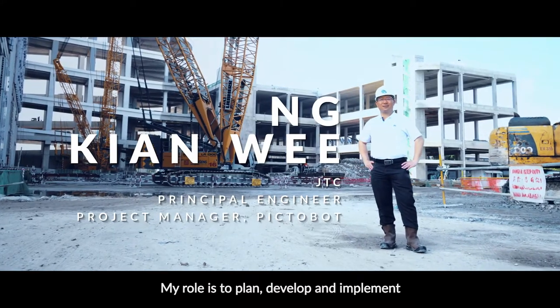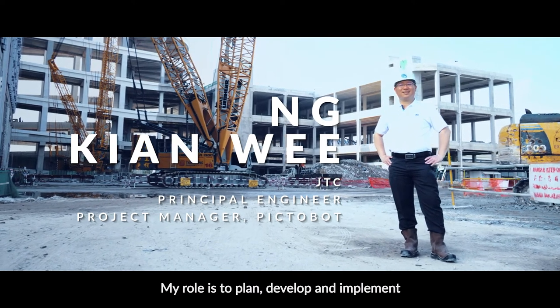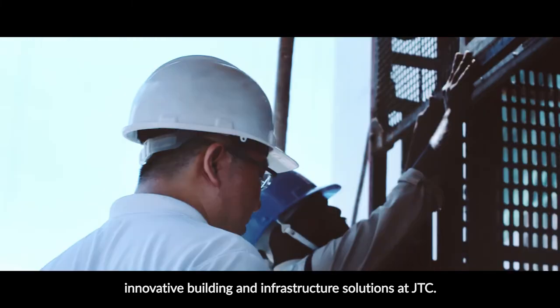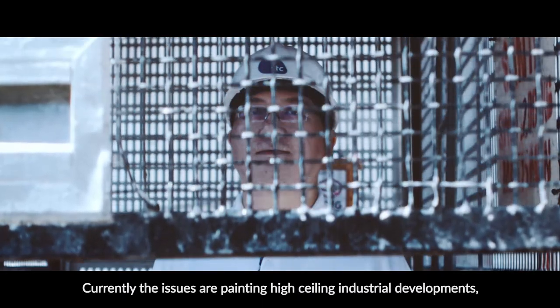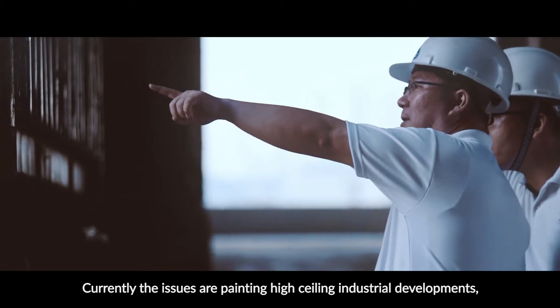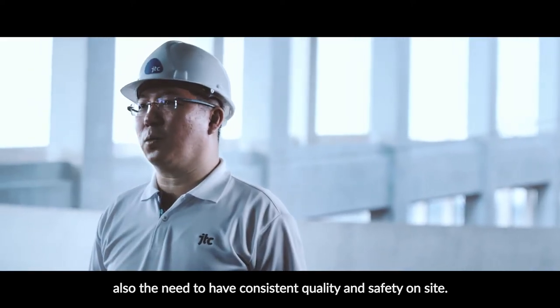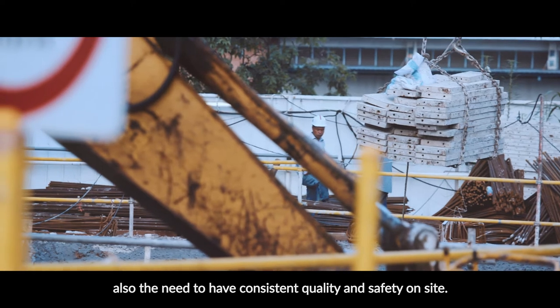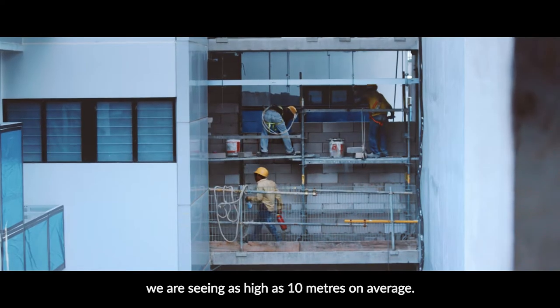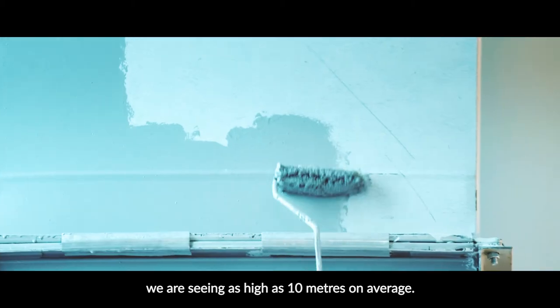I'm Qian Wei. My role is to plan, develop, and implement innovative building and infrastructure solutions at JTC. Currently, the issues are painting high-ceiling industrial developments, and also the need to have consistent quality and safety on site. Especially for high-ceiling industrial properties, we are seeing heights as high as 10 meters on average.